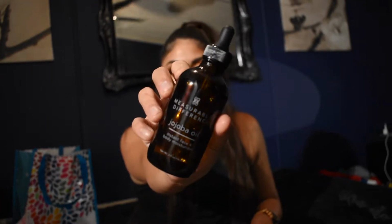Next was skincare. I went to Marshall's, and this was actually a couple months ago, but since I had just started my YouTube I never talked about it. A couple months ago I went to Marshall's and picked up a lot of skincare items, and one of them was this Measurable Difference jojoba oil. I hear this jojoba oil is really good for your skin, and for me it actually hydrated it a lot. I use this religiously every morning before my makeup and every night, and my skin felt so good. Like I said, I do have drier skin, and this one was bomb.